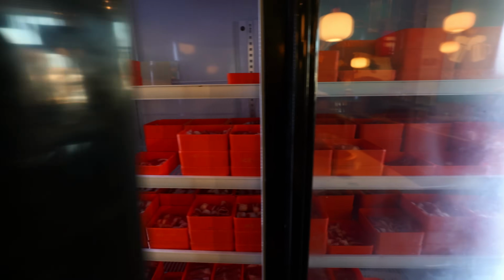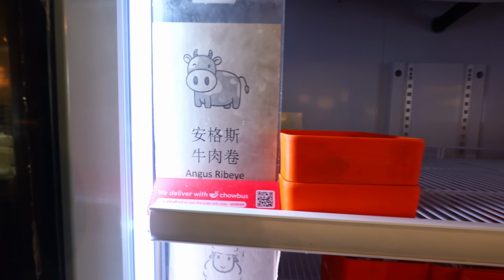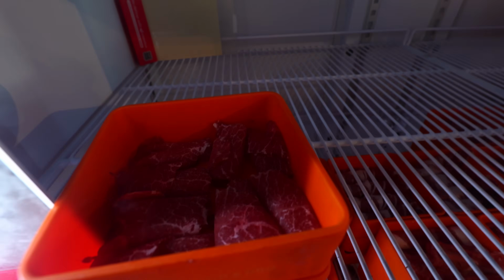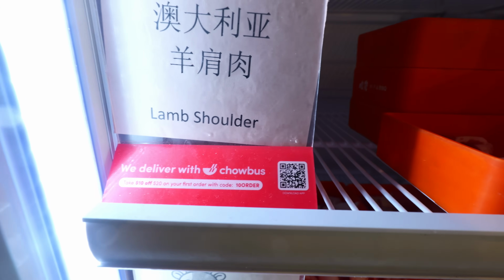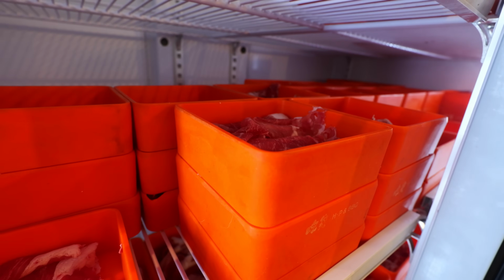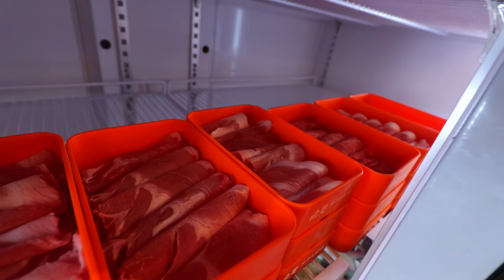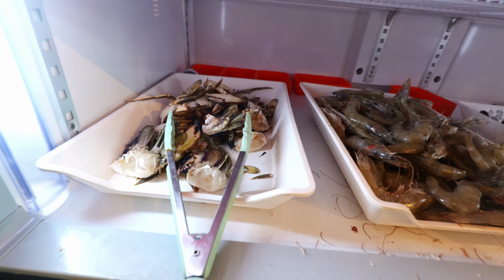Now this is pretty cool. So if you want your meat, then you come up here and you would get it. So we got some Angus ribeye, which is that, and I guess all that over there. And we even have some lamb shoulder. I like the color, it's like so bright red. Yes, has a lot of it. And then some Angus beef belly, one of my favorites. Hotpot and Korean barbecue, as well as some pork belly. Look at all that pork belly inside. That's awesome. Oh, there's more down here, seafood.